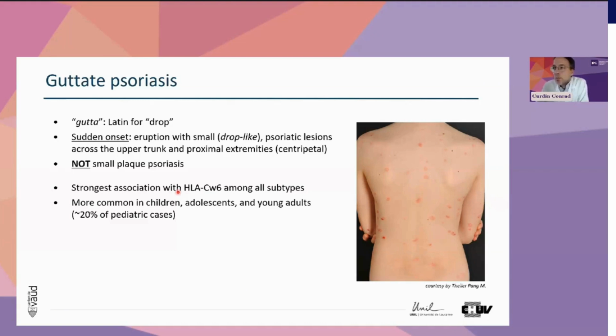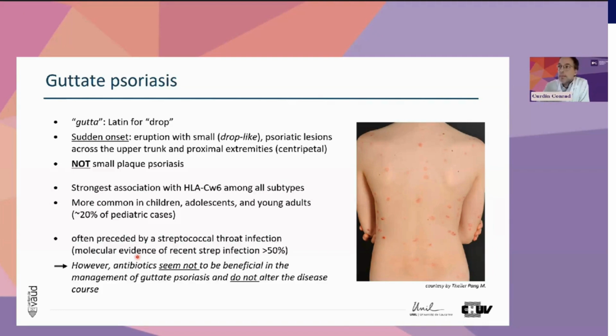Two-thirds of pediatric patients still have plaque type psoriasis as their most common form, but nevertheless, guttate psoriasis is much more common in children, with about 20% of pediatric cases. As mentioned before, it has an acute onset and is typically triggered by streptococcal throat infection. There are other streptococcal infections, such as perianal infections, but also viral infections which can induce it.